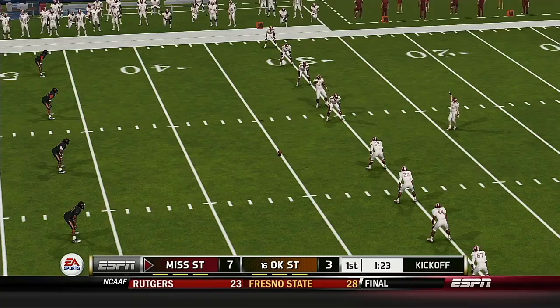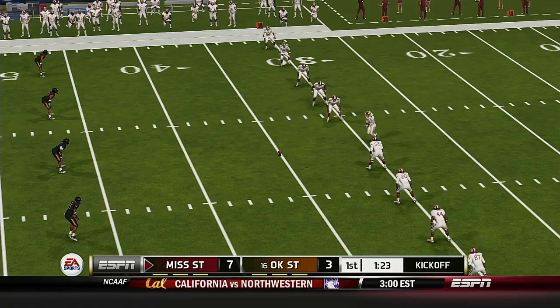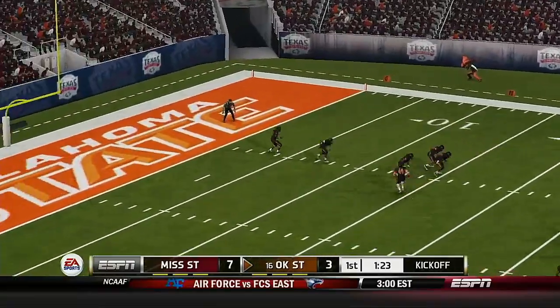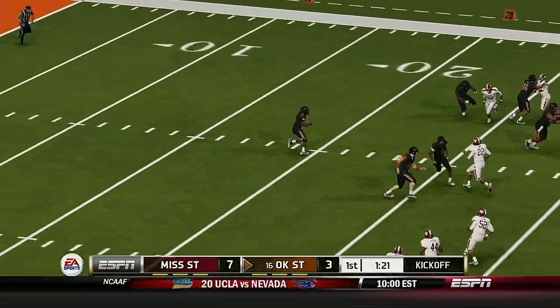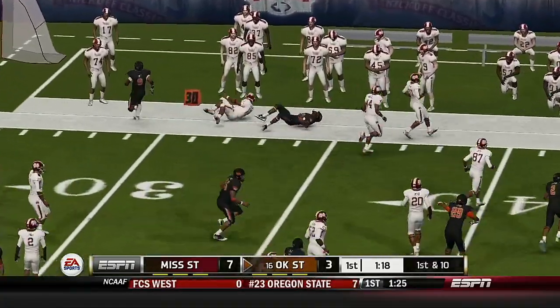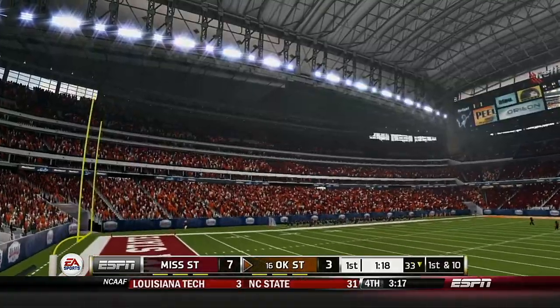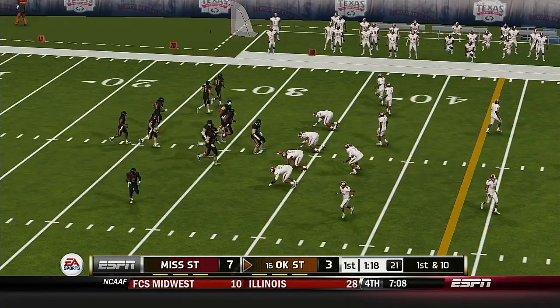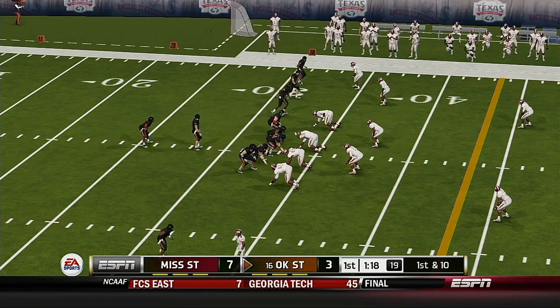Brad, I thought that was a textbook drive. I thought they did a really good job of showing balance, mixing the play calling with the run and the pass, just an overall well-executed touchdown drive. So our score, 7-3. At the 30, and down he goes at the 33-yard line. And while they are behind, they know they can knock things up in a heartbeat. It's way too early to change your game plan.